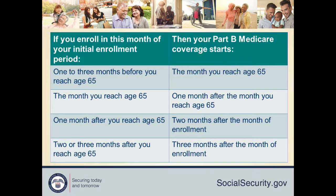General enrollment period. If you didn't sign up for Part A and or Part B, for which you must pay premiums, when you were first eligible and you aren't eligible for a special enrollment period, you can sign up during the general enrollment period between January 1st through March 31st each year. You may have to pay a late enrollment penalty for as long as you have Part B coverage.